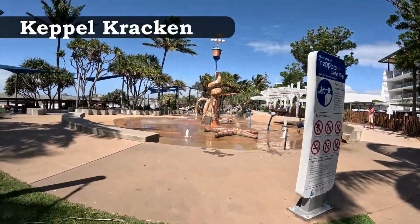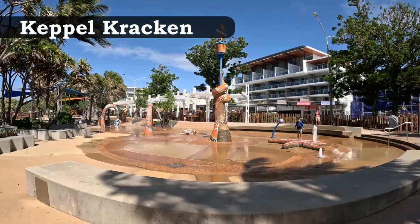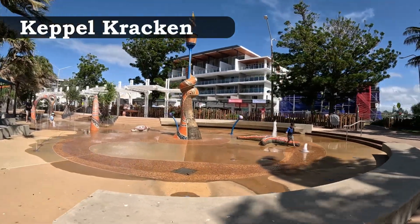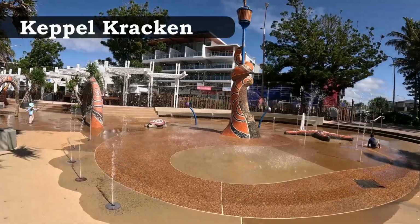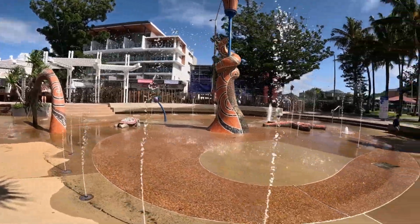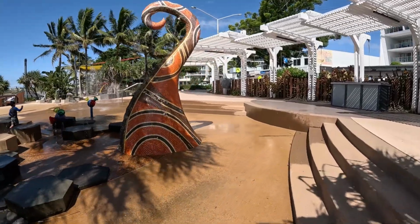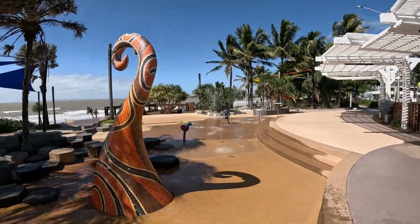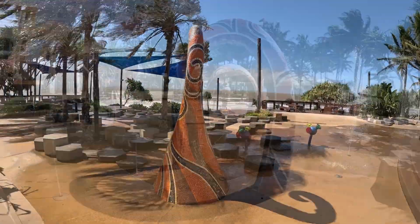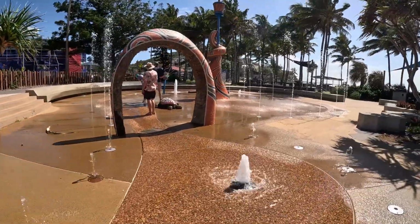I'm guessing the Keppel Kraken Water Park is a big hit in the summertime with the kids. It's located on the Yeppoon foreshore, and its exciting water play feature boasts sea creature sculptures, water cannons, jets, and even an umbrella bucket. And the best part, it's zero depth, so the kids can safely splash around until their heart's content. Plus, there's always the backdrop of Keppel Bay to admire and a safe place when the beaches are closed.